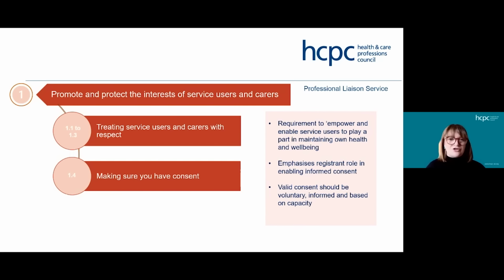The standards on treating service users and carers with respect now have active and clear wording around a registrant's requirement to empower and enable service users. And they also outline a registrant's role in supporting people who use your service to make informed decisions. So your revised standard around ensuring consent makes it clear that for consent to be valid, it must be voluntary and informed. So the standard now refers clearly to ensuring the person has the capacity to consent. We know that there is great practice going on around consent across many registrants. However, as consent is central to safe and effective healthcare, these HCPC standards have now elevated the finer details of that.